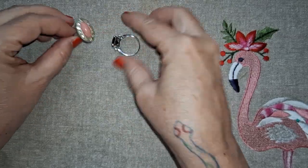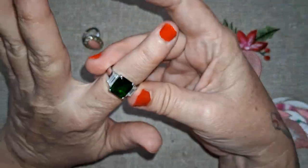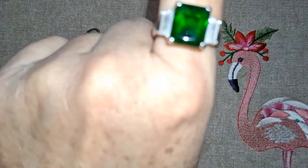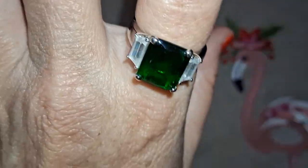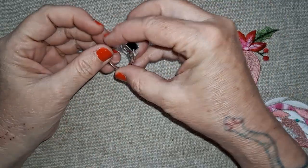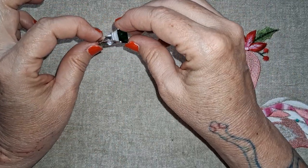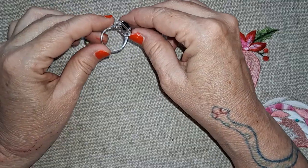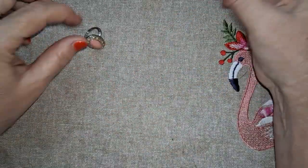It is pretty though. And then this is a silver tone ring with just a green stone and some clear rhinestones. It's pretty. I don't think there were any markings in this one. No, no markings. Could use a little wipe down. But it's pretty.